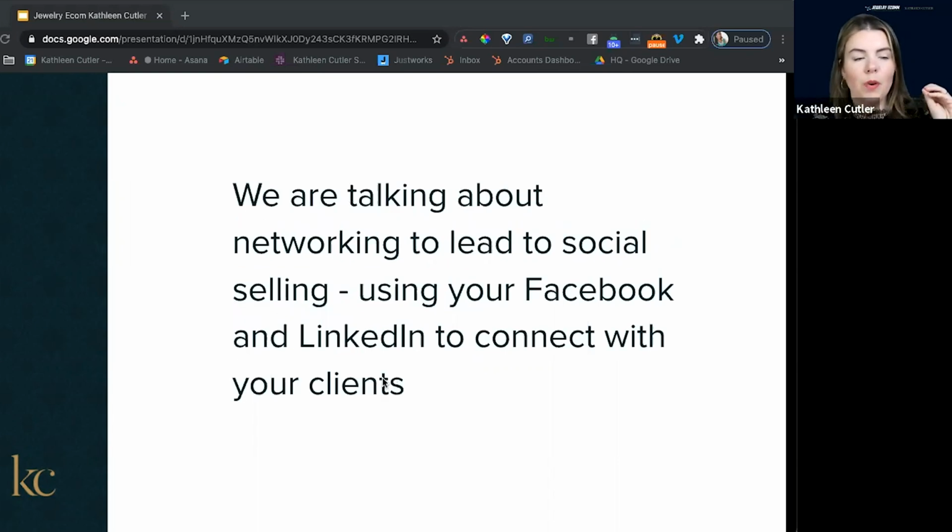And we want to think about how networking can actually lead to this social selling, because we can't necessarily talk about social selling without talking about getting more visible. And I like to have this concept that I teach my clients and students, that the more visible we are, the more leads we get. And the more leads we get, the more we can learn to close that sales loop. So again, the more visible we are, the more leads we get, and then we can transition that into sales.